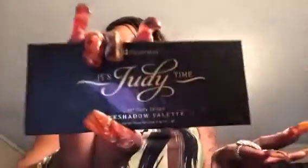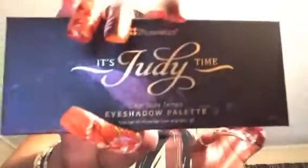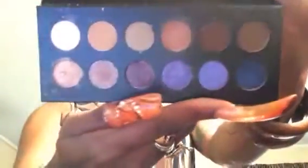The It's Judy Time palette, I actually got some pigment on it, but I used that for a week. And I have no regrets with It's Judy Time. Very, very pigmented. Love this palette. If you don't have it, I would say probably catch BH Cosmetics. Keep checking because when they mark it down to $9 and something, which is how I got it, it's a great buy.